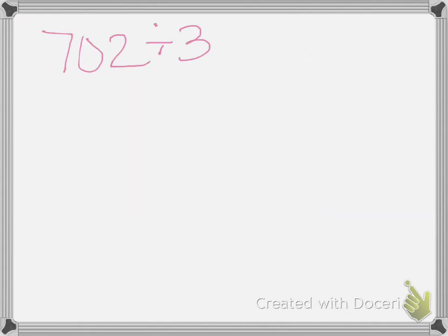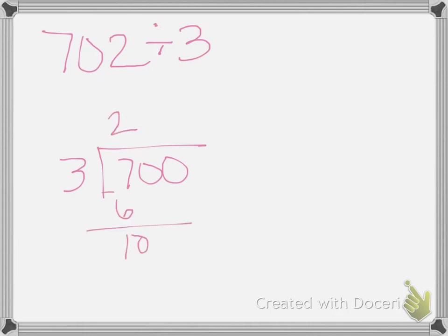For number 12, you have 702 divided by 3. So I would round 702 to 700, and I would keep 3 at 3. 3 goes into 7 2 times. 3 goes into 10 3 times, which is 9. 3 times, about 233.